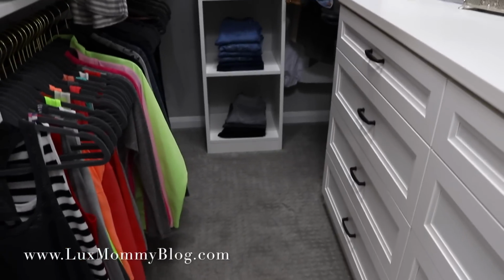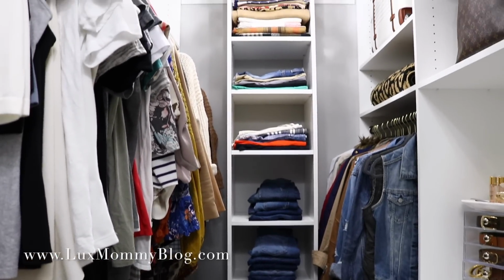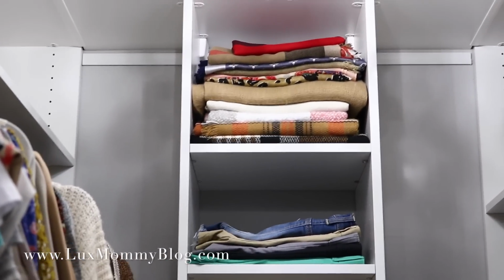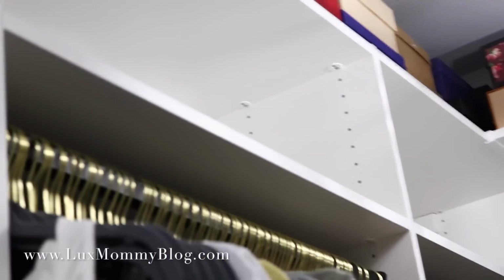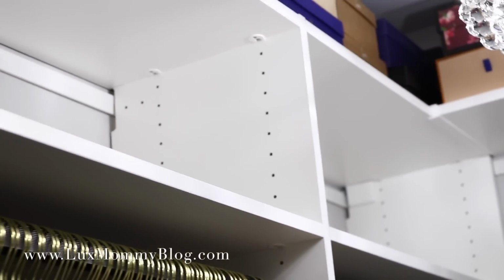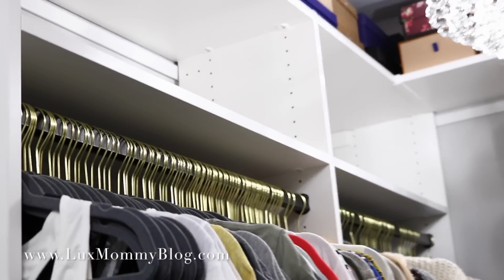I do want to go into this shelving here. You can see I've got my denim on 4 shelves there. I've got 2 shelves of shorts, and then 1 shelf of my shawls and scarves. That for sure is going to eventually change because I have these 2 cubbies here that are empty. You can see they're both empty. Those are going to end up being my seasonal items. So I'm going to put like summer items and fall items or winter items there.